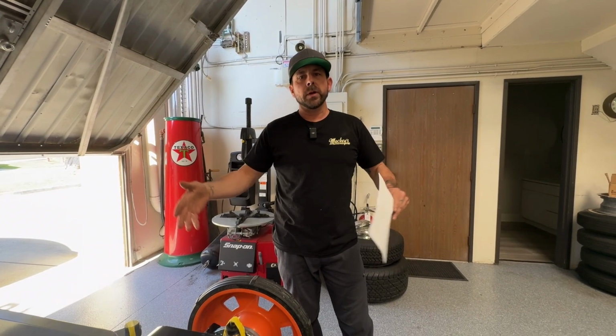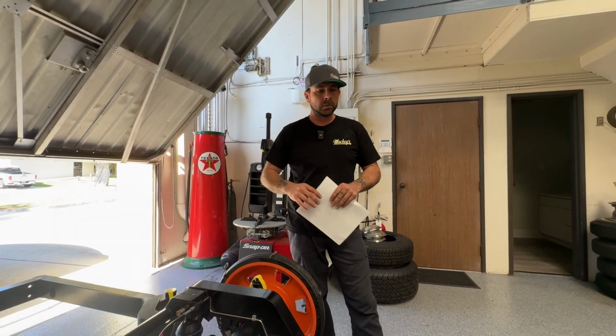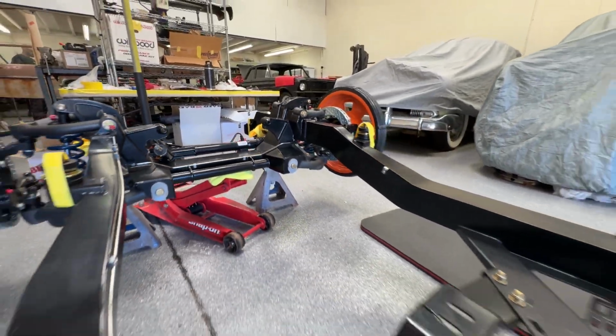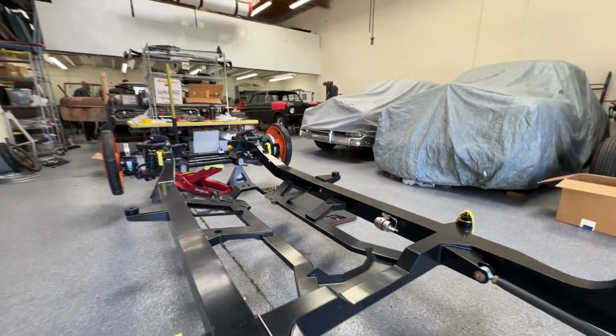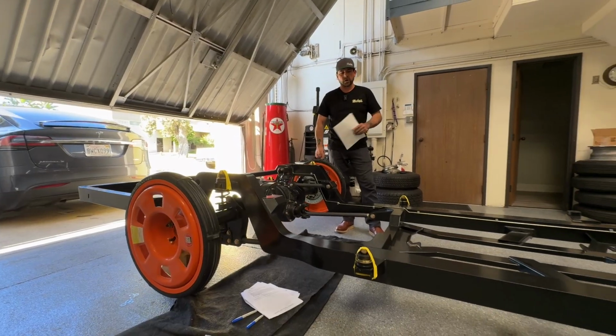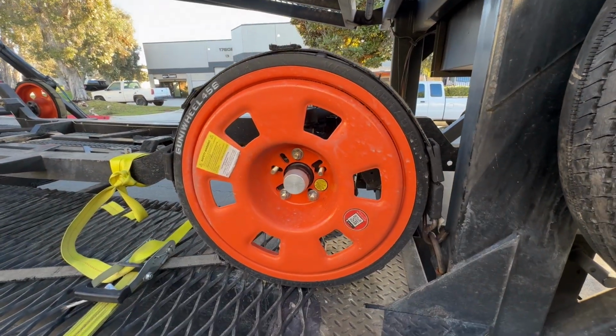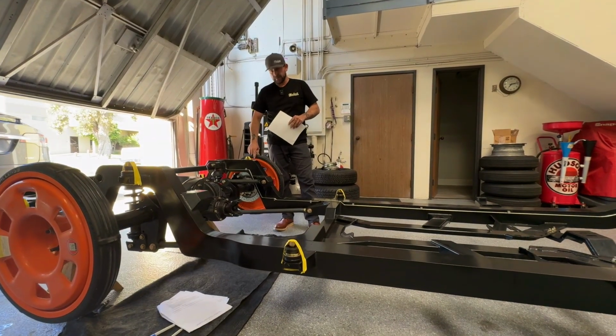So here we are with the Roadster Shop chassis. Nigel has the whole thing assembled, and this chassis came to us powder coated and I'm gonna say 90% assembled, which was so cool. As you saw, it was delivered with the Gunny wheels, I think they're pronounced, and we've got a set of these. This is our second set.